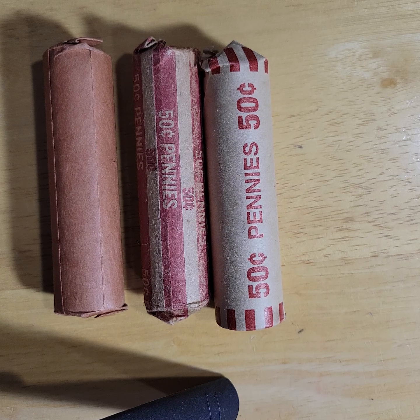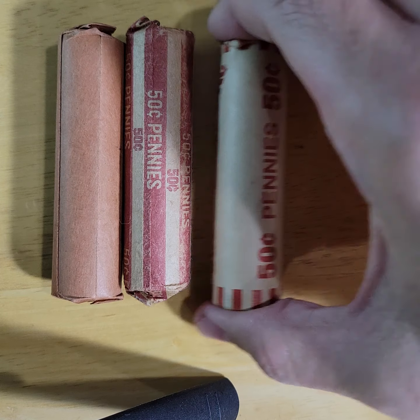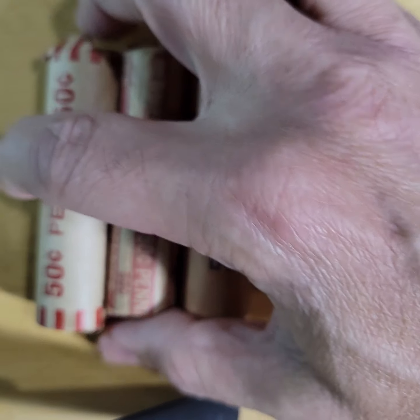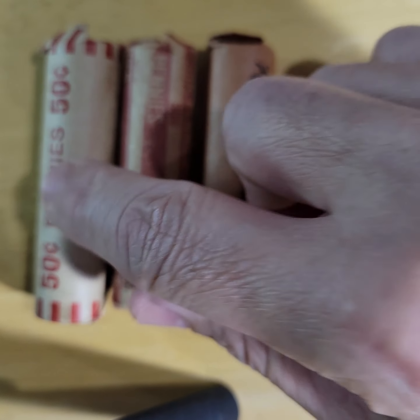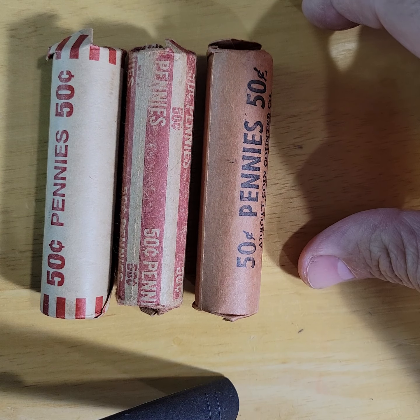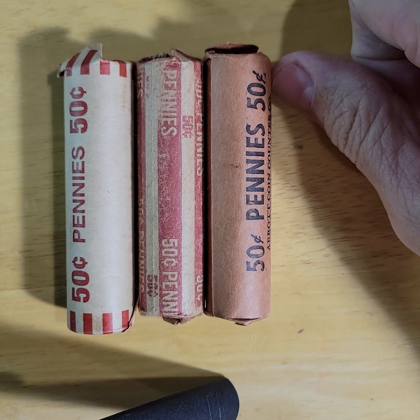And today we have a very similar three-roll paint roll as we have had for the past several days, with these older type customer-submitted bank rolls.